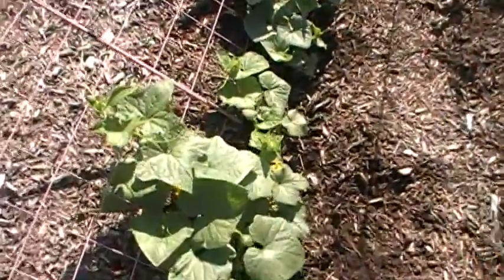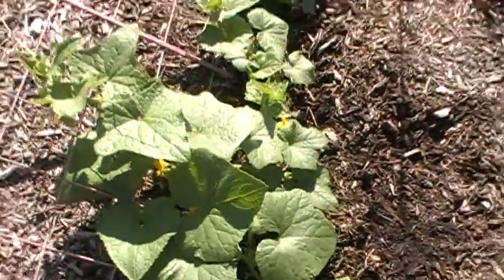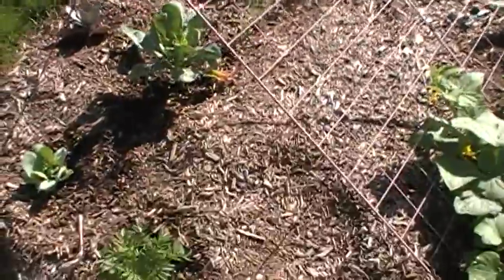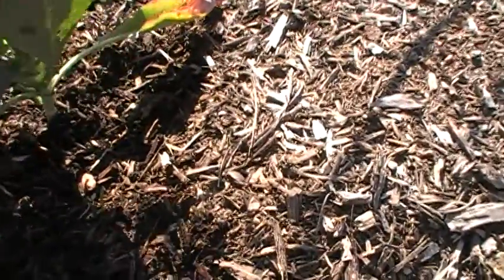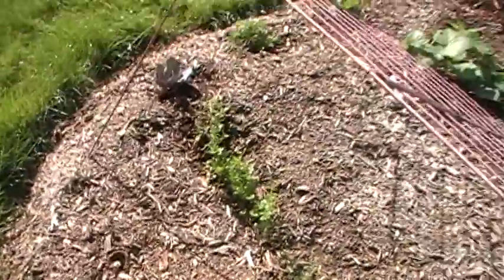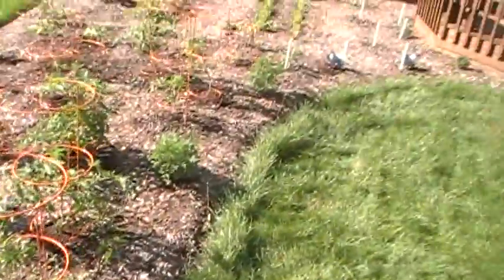Cucumbers are finally starting to grow up this thing. Took them forever, but as you can see, there's blooms down in here. I'm going to have so many cucumbers I won't know what to do with, but hopefully that'll grow all the way up the top of this thing. That right there is my cauliflower. It's kind of got eaten up by a few of the worms, but I haven't seen too many on here. And I also got some red cabbage. These look pretty good. I got a couple others over there.